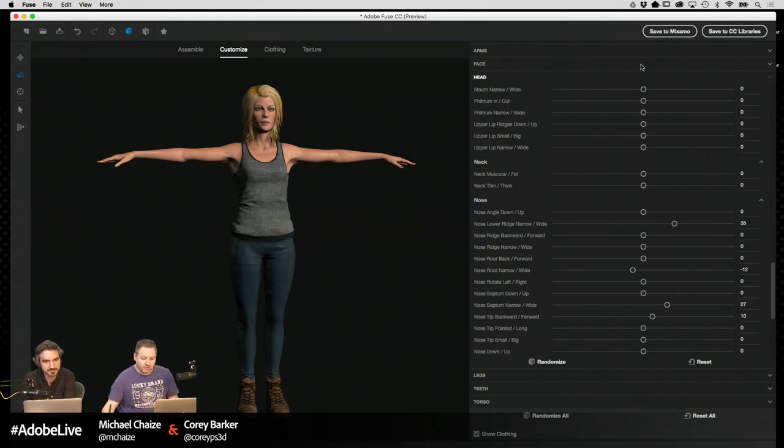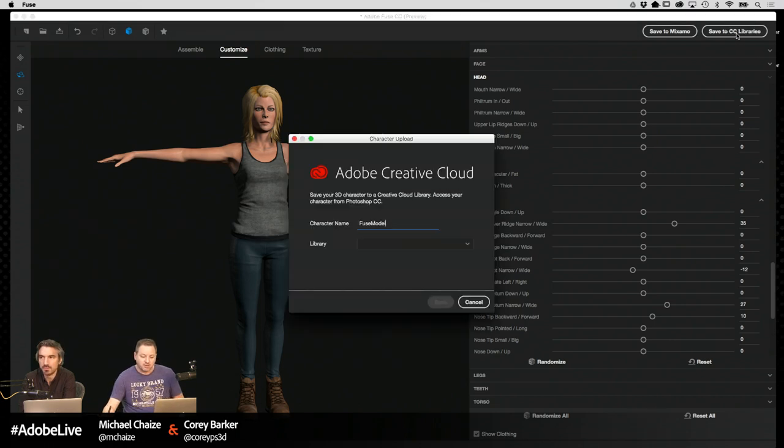Once you have all the elements in place, you go up here to Save to CC Libraries. It's going to save it, and you can give it a character name. We'll just call it Fuse Girl.